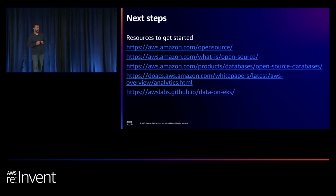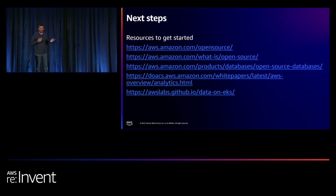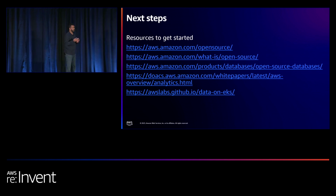All right, so to recap, we talked about AWS's open source strategy and how we are collaborating with the open source community. And we talked about the different services that you can use to build an open source data strategy on AWS, and we looked at a few different common architecture patterns. There are a few resources on the slide here that you can use. It talks about our open source data strategy, the different database and analytics services that we have. And if you're building on EKS, there is a data on EKS GitHub repo that has a lot of good resources as well.